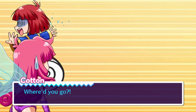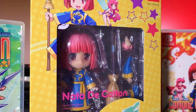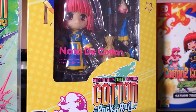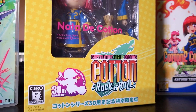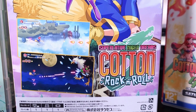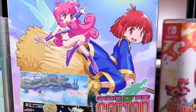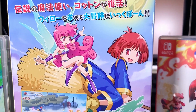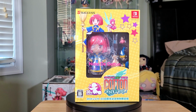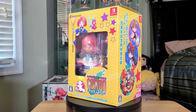pretty happy. But yeah, Cotton Rock and Roll got a collector's edition, and wouldn't you know it, it came with a Nendoroid. Good Smile Company makes so many Nendoroids these days, but it's actually not that common anymore for them to force you to buy a collector's edition if you want them. This bundle costs about $100, which is around 50 more than just buying the game separately, which I think is pretty fair. Nendoroids at minimum these days cost around $50, so really they're just making you buy both. It ain't ethical, but they know some people just can't resist missing out. So, I guess I'm the one to blame if this becomes more common.